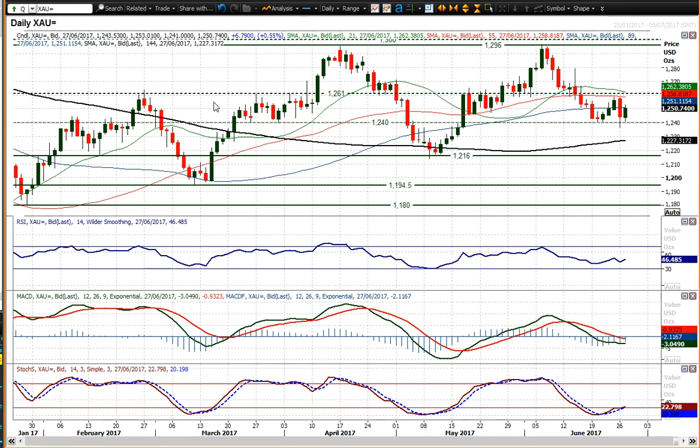1261 is your overhead resistance from that old pivot, which, having been broken to the downside, becomes resistance. 1258.80 was the reaction high, which is now clearly resistance. 1250 is basically where we are now, so it's midway between these two old pivot levels, the 1240 to 1260 area. And if you look at the momentum indicators, they're fairly middle of the road as well.